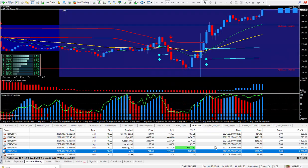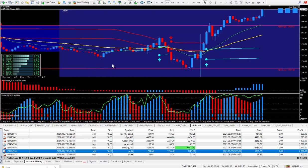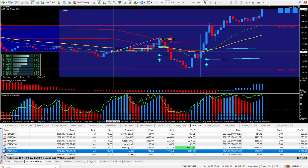Another one I sold back in here somewhere. It was suggesting to sell. I did have red boxes at the time. Let's see where I got in at. Took the trade here. Went against me. Gold jumps around a lot. 10 or 20 pips will not hold. That's 54 pips, so just be careful.